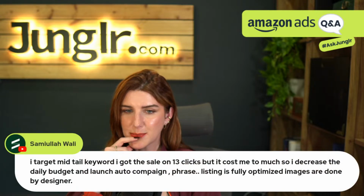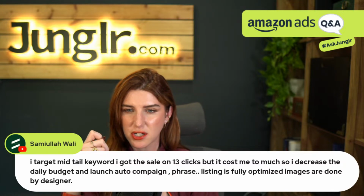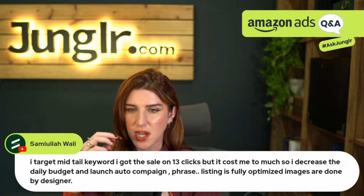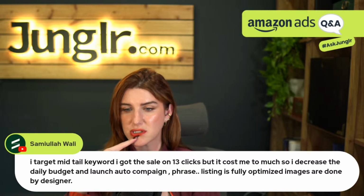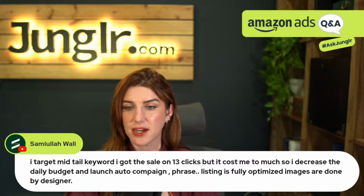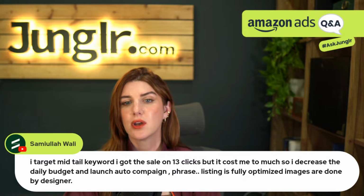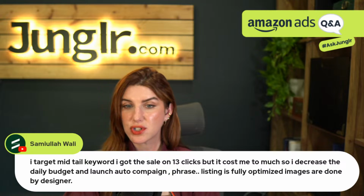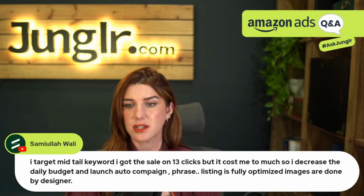Yeah, so you're saying you targeted mid-tail keywords, you got the sales and 13 clicks, but it cost too much, so you decreased the daily budget and launched auto campaigns and phrase. The listing is fully optimized, and images are done by a designer. Yep, so that's really the best that you can do. I would leverage the autos and the phrase now to just see, is there anywhere we can get cheaper cost per clicks at a higher conversion rate? And whenever your budget is limited, you have fewer options to play with in terms of the keywords that you can target. So you use whatever limited budget you have to find out what works, and then you just hammer what works as much as you possibly can.